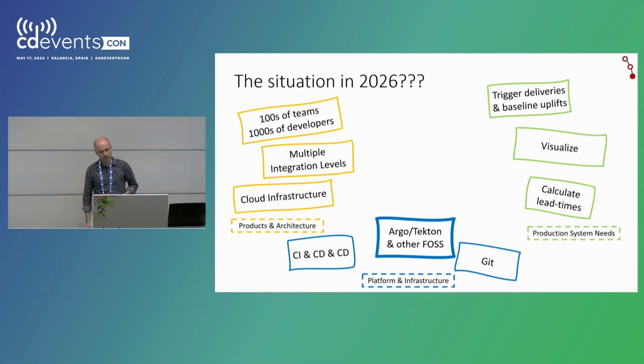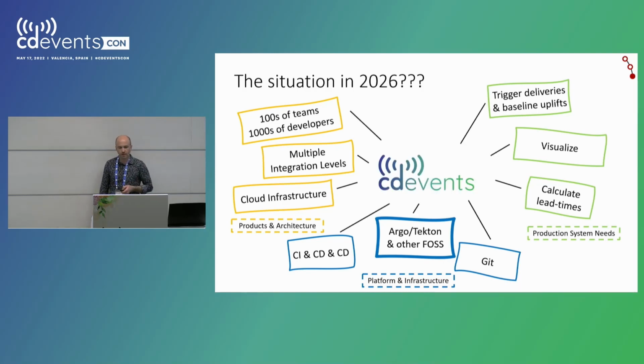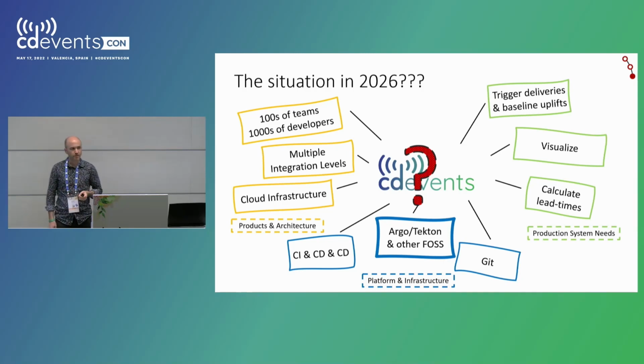So what about the thing that could put this together then? It could be CDEvents. So if CDEvents is successful, and if it becomes native in many of these different open source products that we use, I would guess that we would move from Eiffel to CDEvents. But it more or less all depends on you guys and everyone in the CDEvents community to help out making this a success.